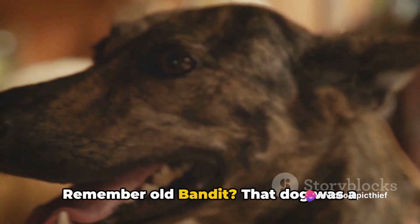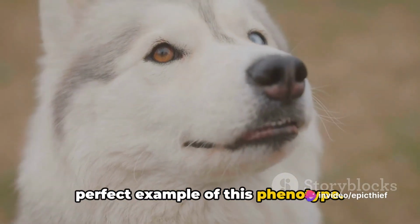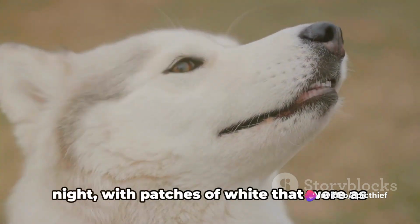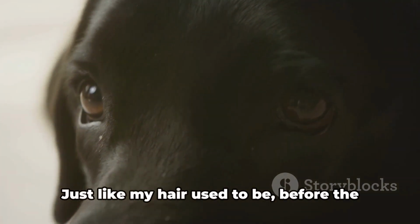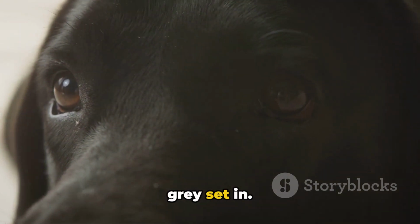Remember old Bandit? That dog was a perfect example of this phenotype. His coat was as black as a moonless night, with patches of white that were as pure as freshly fallen snow. Just like my hair used to be before the gray set in.